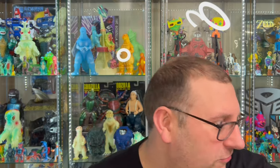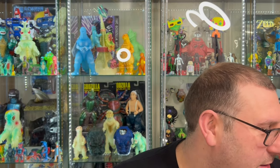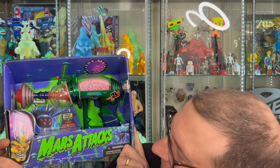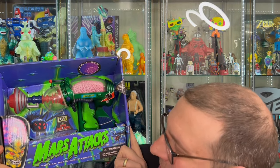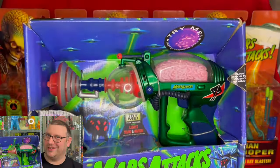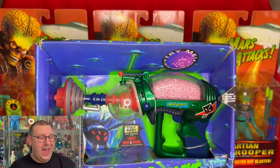Now the next piece, which was part of that one job lot, was probably my favourite pickup of the entire two days. And that's this. Mars Attacks Martian Brain Disintegrator. Yeah, we like this one. We really do like this one.